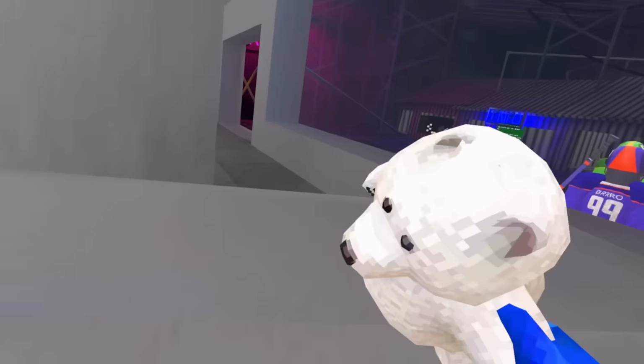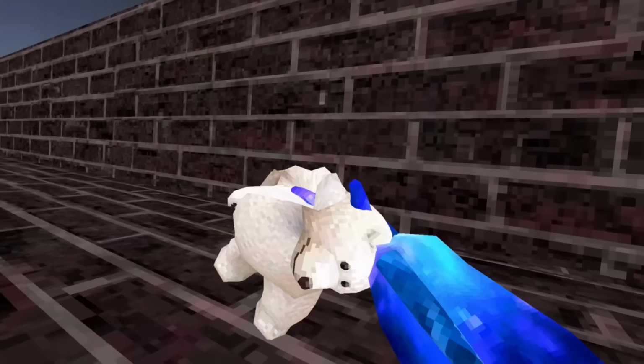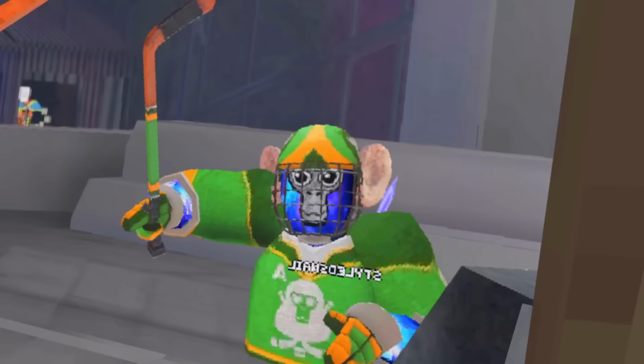Actually, while we have polar bear out, buy polar bear real quick. I want to see cursed polar bear. Oh no, his neck. Oh God, what happened? Polar bear. You'll be okay, dude. All right, now let's put on one of these sets. Ooh, okay. Here you got the hockey stick.